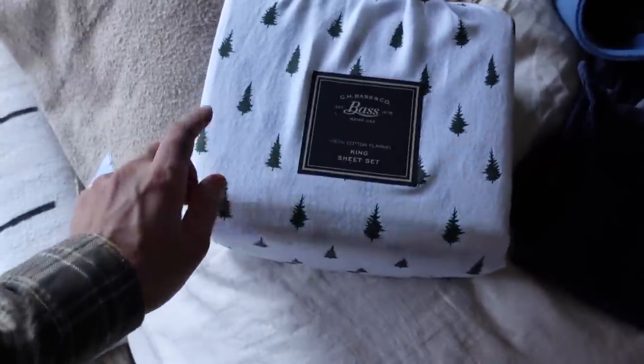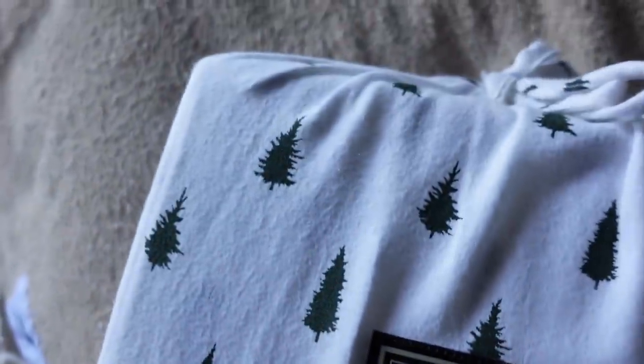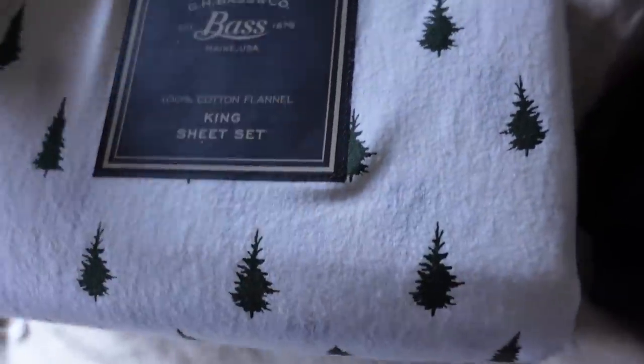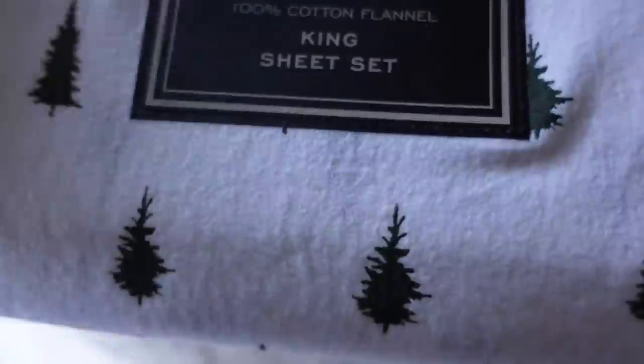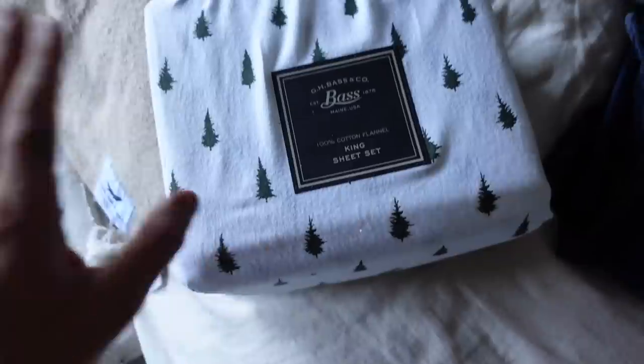All right, it's the next day. The sheets came in. Look how gorgeous they are. You can tell how high quality they are. This is by G.H. Bass & Co. They shipped from Maine, which I believe this brand, oh duh, Maine, literally on there. It's dark green, pine trees, evergreens. I'm gonna wash these and get them on the bed.